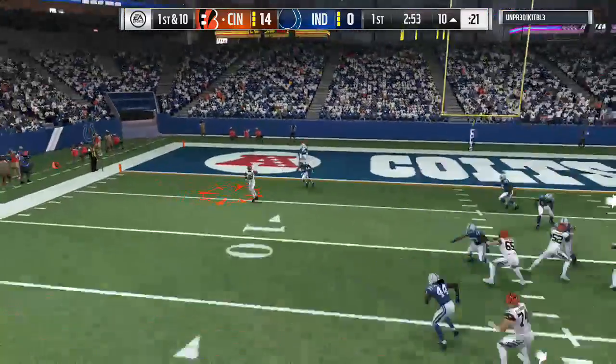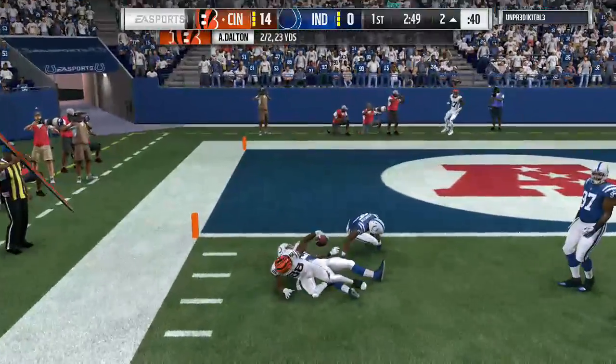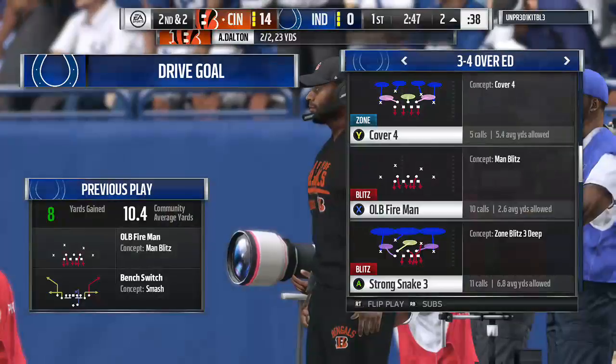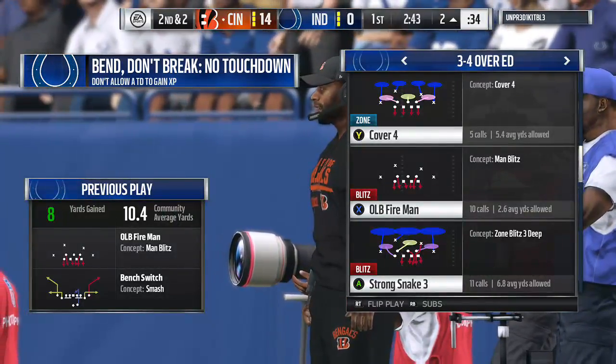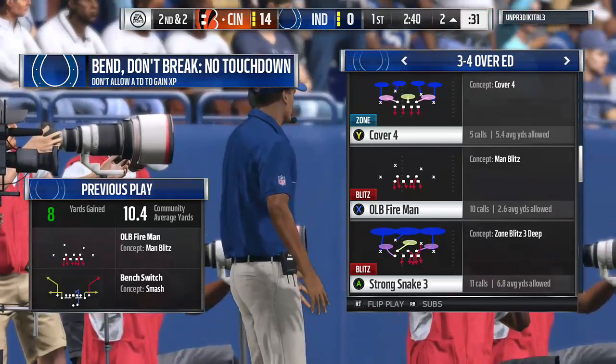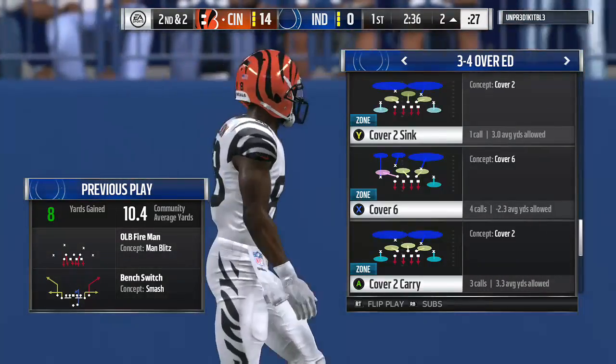On 1st and 10, here's Andy Dalton. This will be caught at about the 5. A good pickup there. 8 yards on the first down completion. And when you're playing a quarterback with some experience and some moxie, you enter the danger zone when you decide to blitz him, because if he's able to diagnose as he did on that play, he can hurt you downfield.